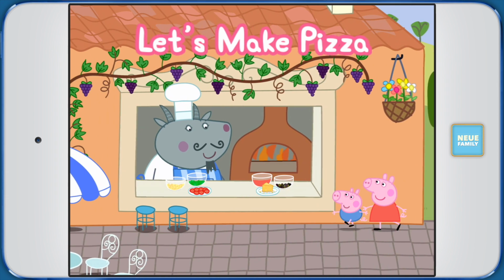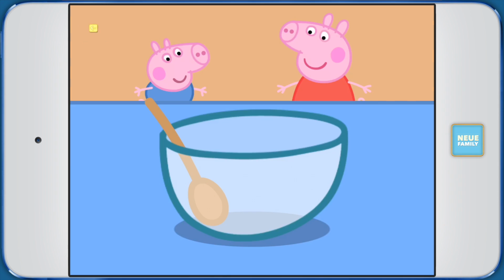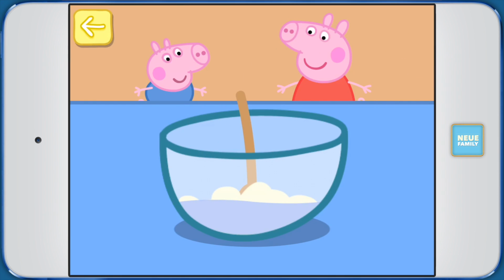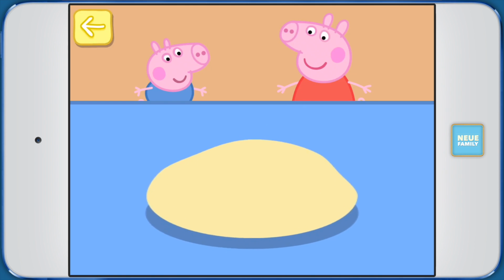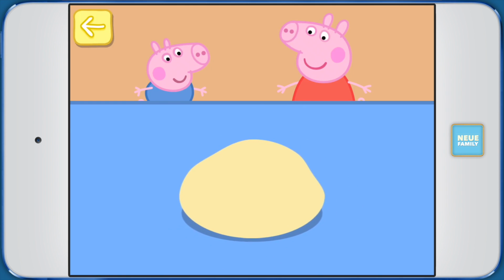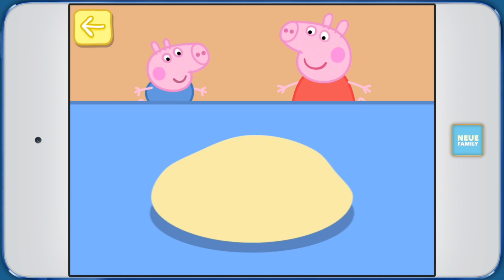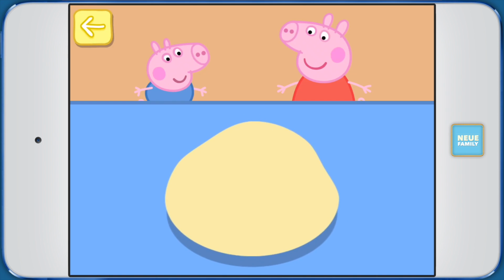Peppa and George make a pizza for the family. Touch the ingredients to add them to the bowl. Water, flour. What's your favorite pizza? Move the spoon to mix the ingredients. Pineapple. Are you sure? And move your finger to knead. I thought pepperoni was a favorite. That too. And pepperoni fingers.